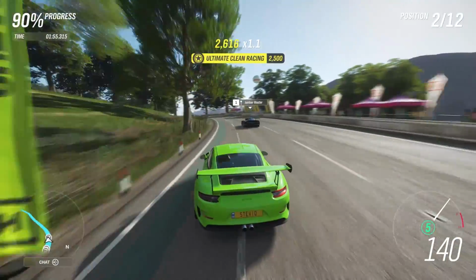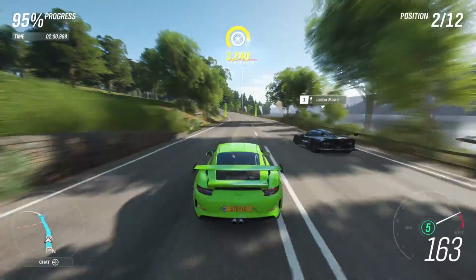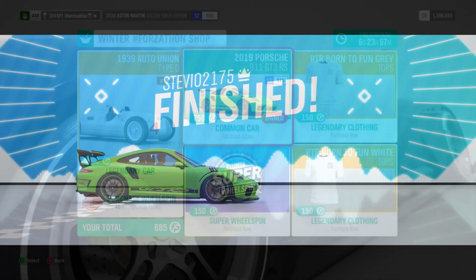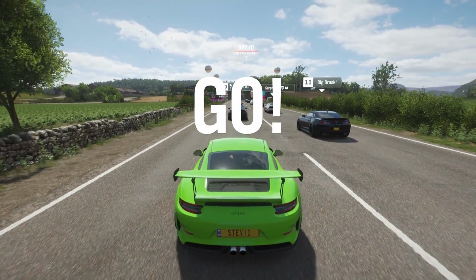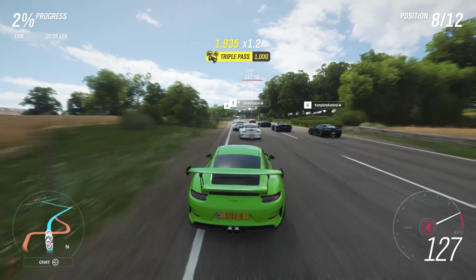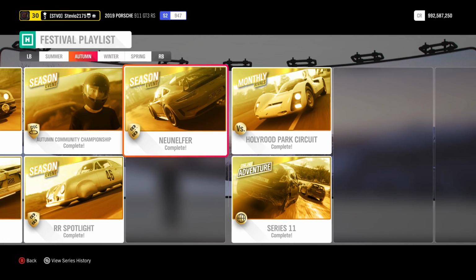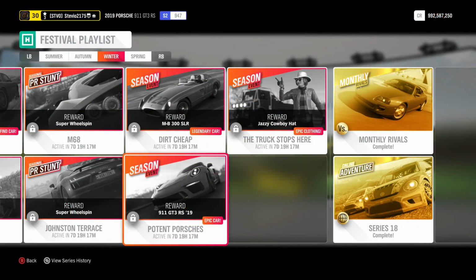But in Series 7, the 2019 911 GT3 RS returned in the Winter Forzathon Shop once again. Now that more people had the game though, and people had been playing Forzathon Live more, 750 Forzathon points was the cost in Series 7, and the car returned one more time in the Forzathon Shop in Series 10 for 625 Forzathon points. It was out a 5th time though in Series 13. It was an Autumn Seasonal Championship reward, so it has been out 5 times previously, but it's finally returning in Series 18 Winter. It will be part of the Seasonal Championship Potent Porsches.